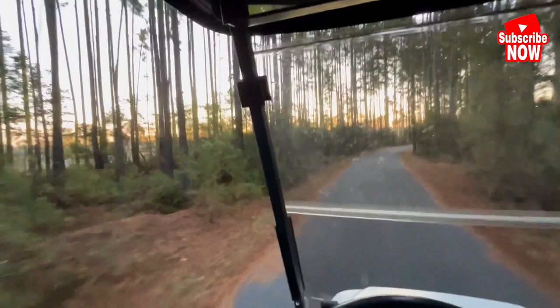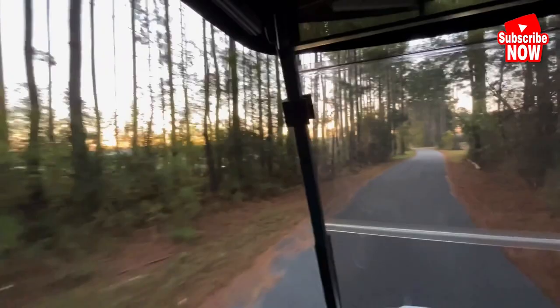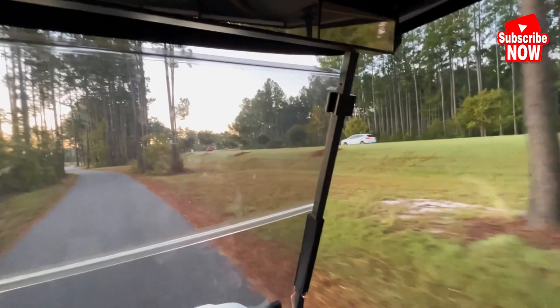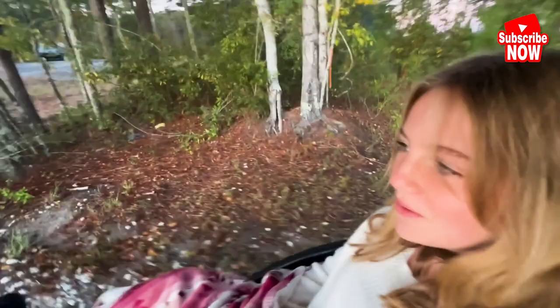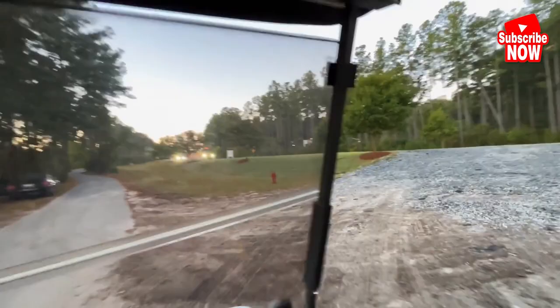So they are building a new 55 plus community right here. This is Cane Bay Boulevard on the right-hand side. They're building the 55 plus right here. Another thing to look forward to is the beautiful South Carolina skies. Yes, the skies. The sunsets and the skies and the clouds are so beautiful. Yes, they are. So here is the building over here. They're building the 55 plus. Here it is. There's a fire department right up here on the right-hand side.